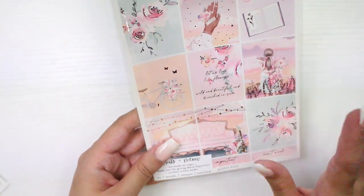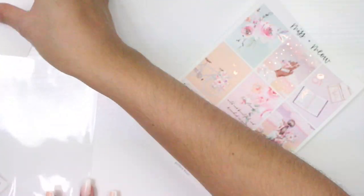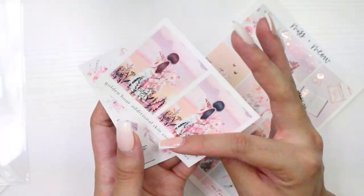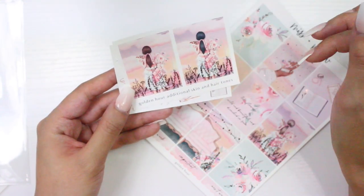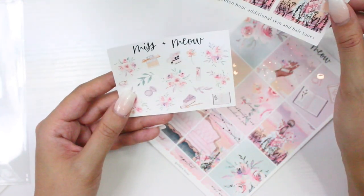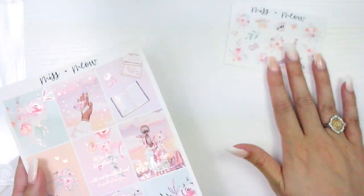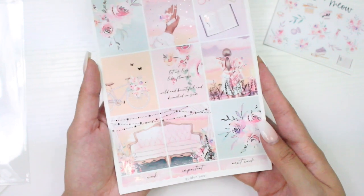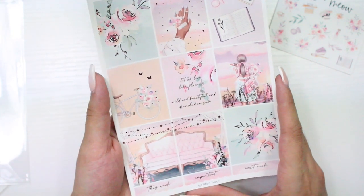So I'm like interrupting myself because I had to film this one. This one is stunning. This one is called Golden Hour. And ooh, there's some extras. Okay, we have some additional skin tones and hair colors. Little vercule deco sheet. Little floral deco moment. This one is also foiled in rose gold. It is so beautiful. This one again is called Golden Hour.